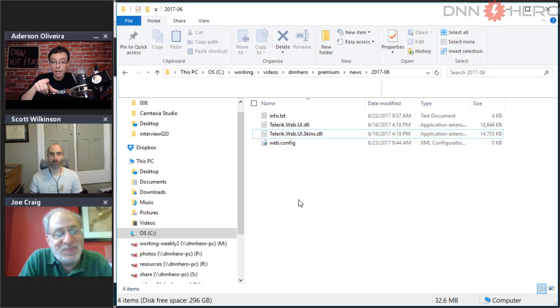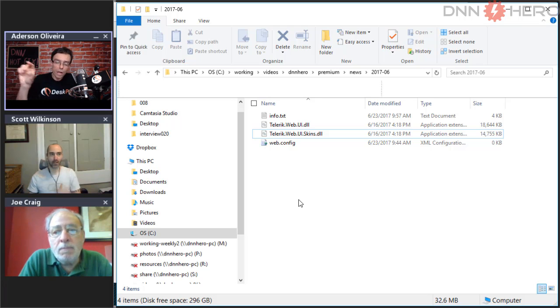Got it. But here's another point that I want to make: if by any chance the limit size of the files that you can upload to your DNN site is very low, let's say 8 megabytes or 10 megabytes, you may face a problem there as well, because the hotfix is a little bit big. I think it's around 12 megabytes.